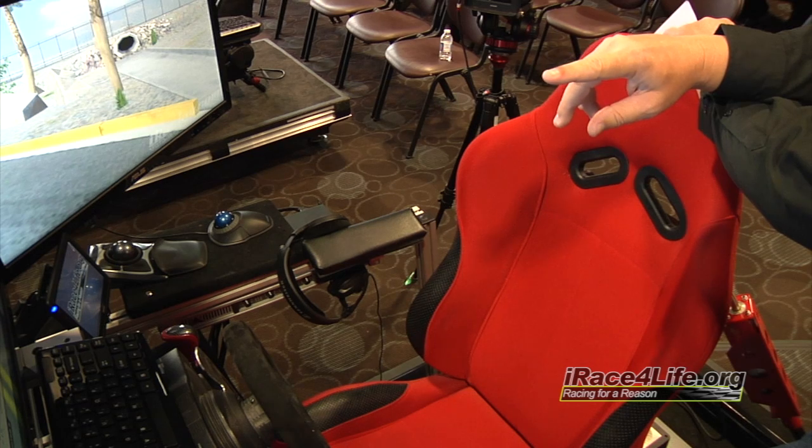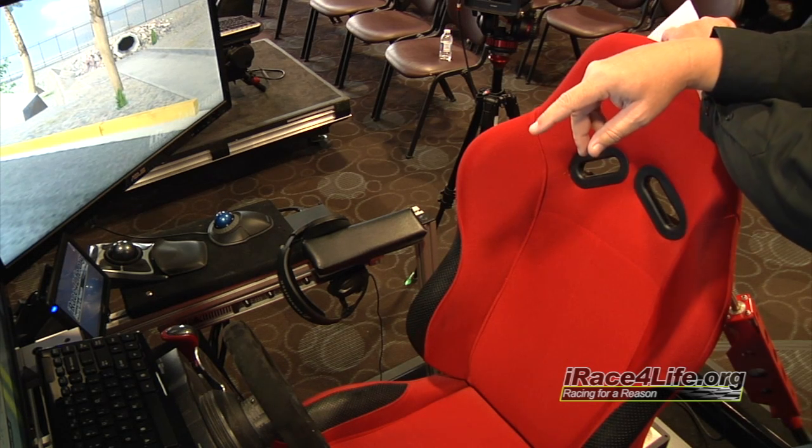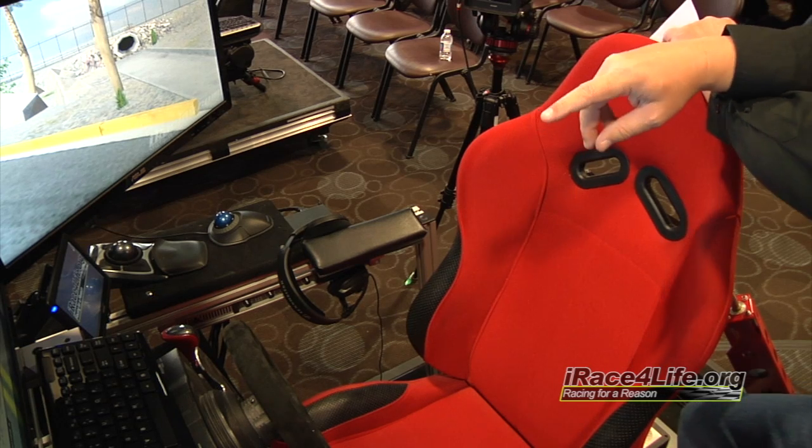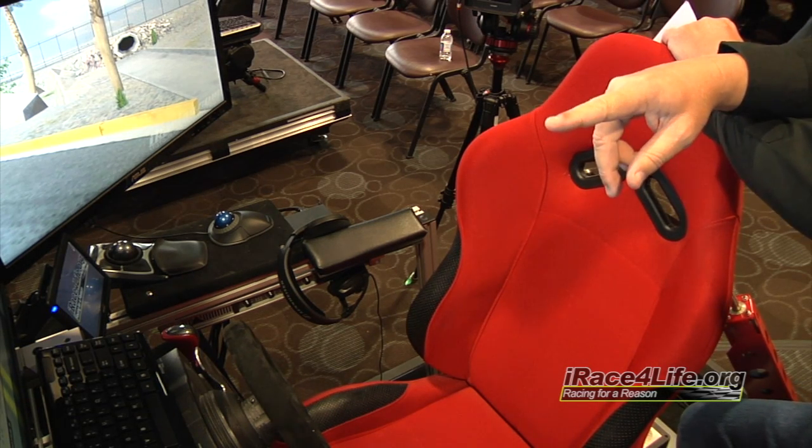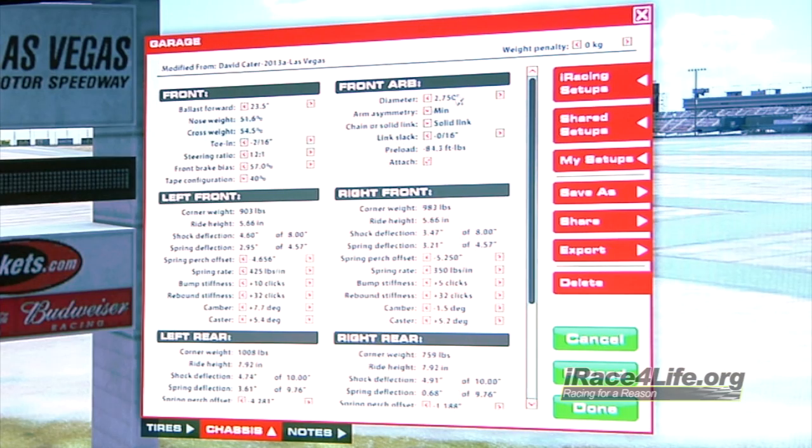And I use a solid link. 9 times out of 10 I'll use a solid just because I like the way I can get the car to handle with that negative preload. Now that preload and that front end, the best way I've had to describe that preload is think of it as a winch.